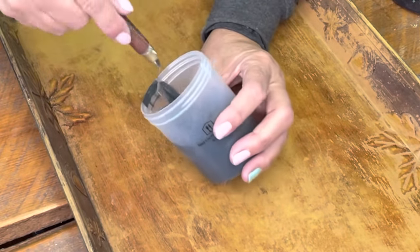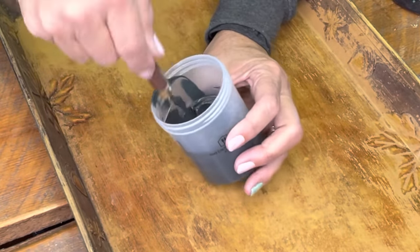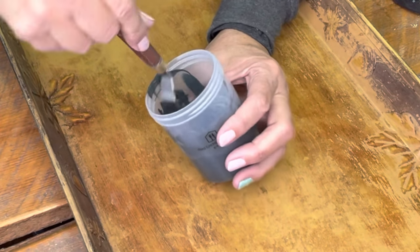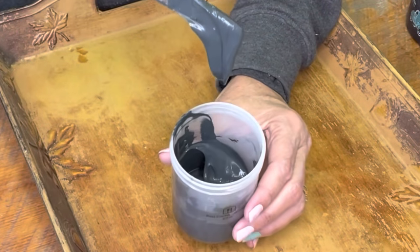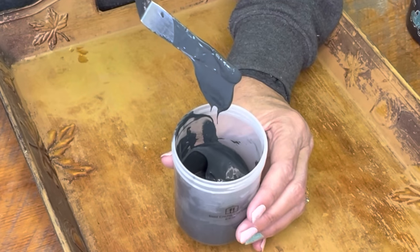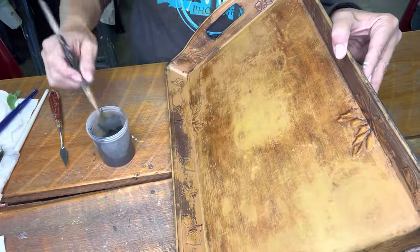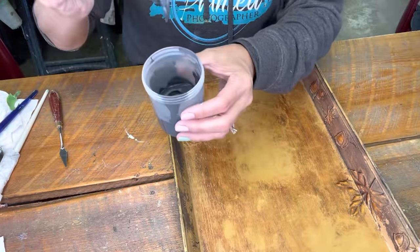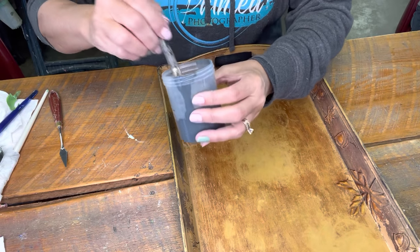It gets thick immediately, but I let this sit until I had all of my other products done. And then I went back to it, and it became a little bit thicker than this, but that paint frosting is a great product for thickening up your paint if you want a smoother paint than the salt wash. So there it is after it sat for a while.